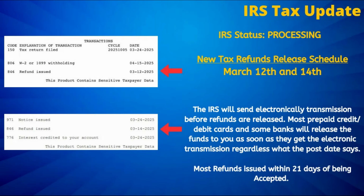Now, starting off with the latest, as the next rounds of tax refunds are scheduled for release on March 12th and 14th, as confirmed by the refund status results and tax transcripts seen here. And if you are part of these latest refund batches and have chosen to receive that refund via direct deposit, you should see that refund post to your bank account by that refund date, and in some cases possibly before, depending on your bank. But do allow 5 additional days after the refund date for it to post to your bank account before initiating a payment trace with the IRS. Meanwhile, those who are receiving paper checks should receive it in the mail within 7 to 10 days of that refund date.